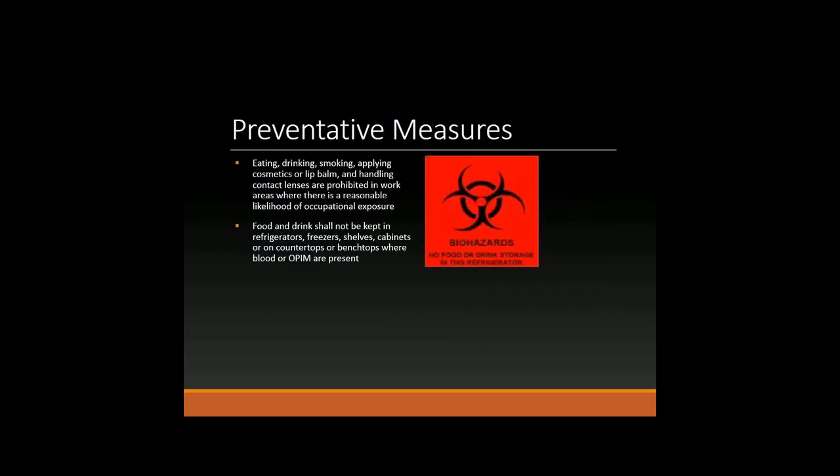Preventative measures. Eating, drinking, smoking, applying cosmetics or lip balm, and handling contact lenses are prohibited in work areas where there is a reasonable likelihood of occupational exposure. Food and drink shall not be kept in refrigerators, freezers, shelves, cabinets or on countertops or benchtops where blood or other potentially infectious materials are present.